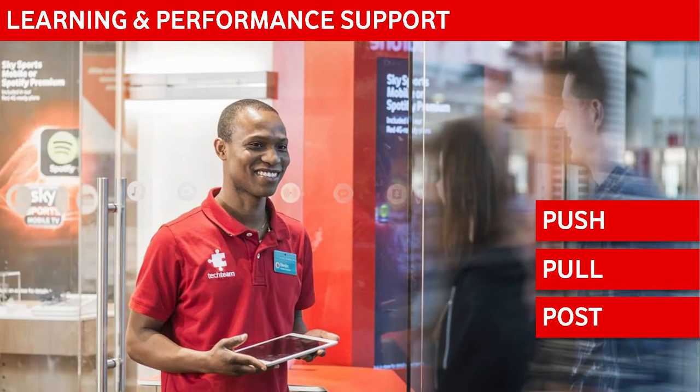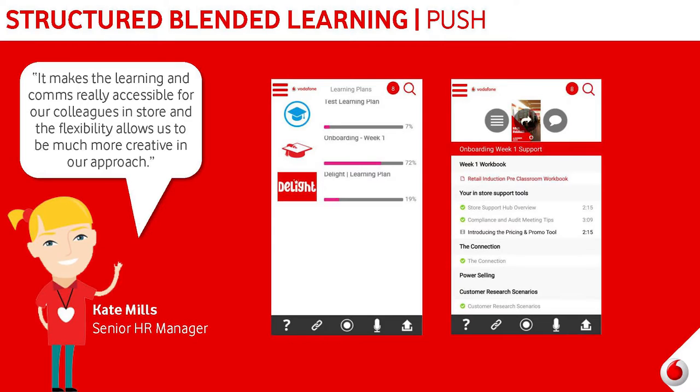Let's start to look in more detail at learning and performance support. I class these really as the three P's that we do with learning performance support: push, pull, and post. If we look at push first off, push is really about structured, blended learning. It's about our strategic programs that we want to put each of the guys through. What it gives the guys there on their phone is the ability to see what these programs are and the percentage progress they've made through them.